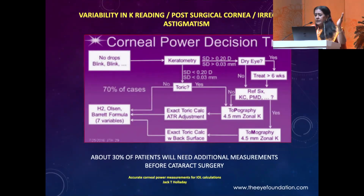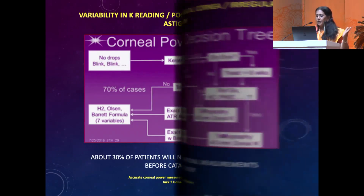Again, this is another study which tells us that you should ask the patient not to blink and do a keratometry, and if the standard deviation is more than 0.3 diopters, more than 0.03 millimeters, or more than 0.2 diopters, it could be a dry eye. Then treat the dry eye and repeat the biometry. If it is not dry eye but still the standard deviation is off, then it could be a keratoconus eye, could be a PMD. Then you have to do a tomography, not just a topography. And if there is astigmatism, put the patient on the toric calculator and use the latest generation formula.